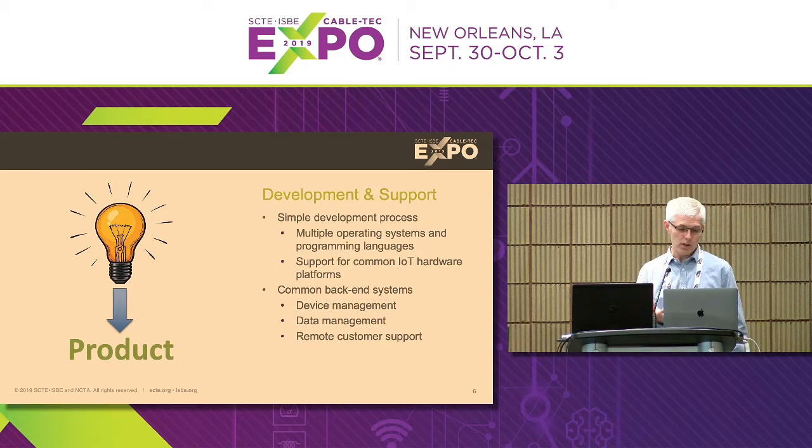We also need good development support. Really simple development process so manufacturers can easily add support for this sort of interoperability and security into their systems. And it's got to work on multiple operating systems, different microcontrollers, different programming languages, and it's got to support this common IoT platform.